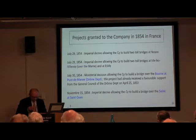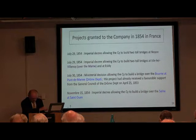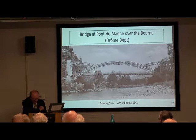So this one is the only one for which the company was not ordered, if I should say, of the concession. For this one, the company is building a bridge for someone else. And all the other bridges are, I should say, around Paris. So this bridge in the Drôme department, a bridge at Pont de Man in the Drôme department, the second Vergniais bridge.